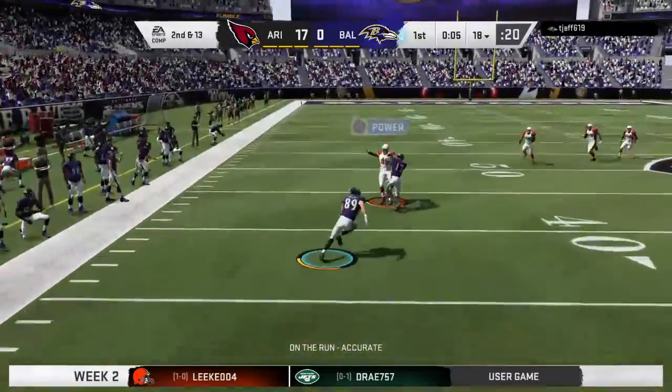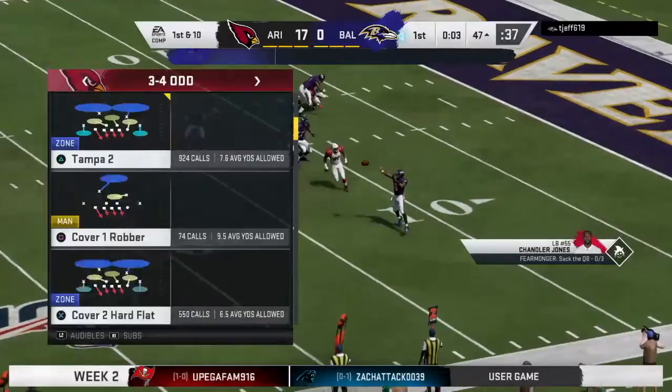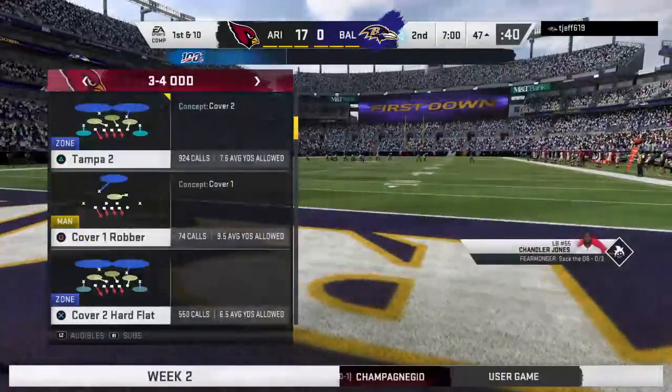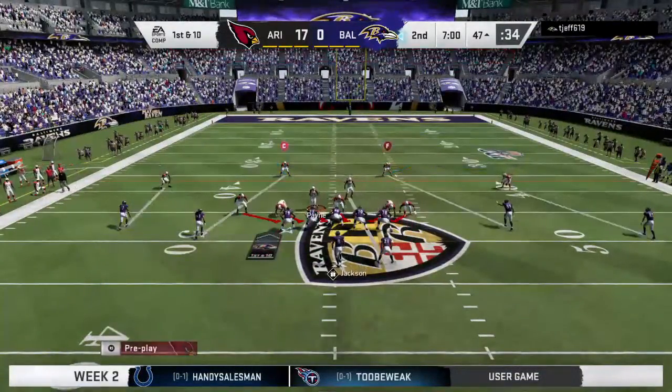Now a toss left side into the hands of his tight end. The catch and run pays off to the tune of 35 yards. So into Cardinal territory now. It's first and 10 at the 47. 17-0 our score after one.